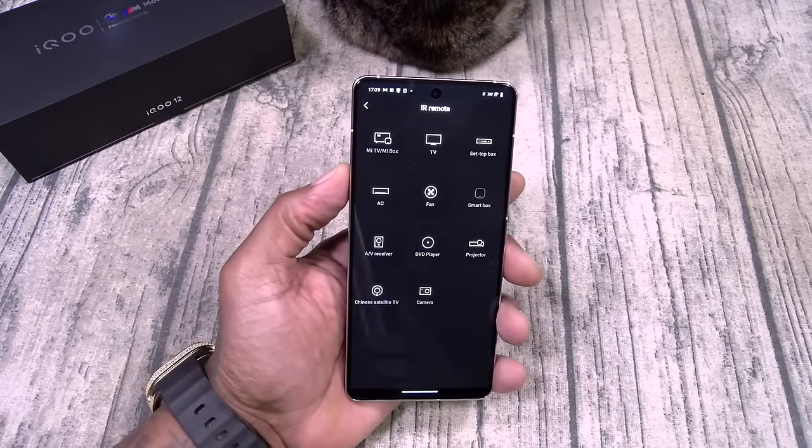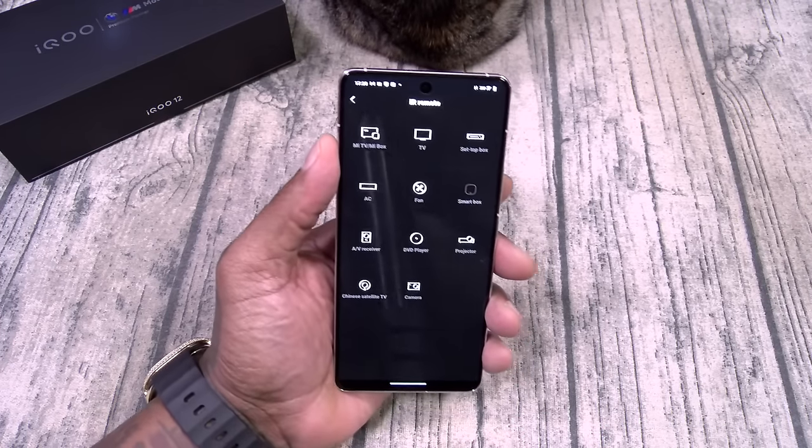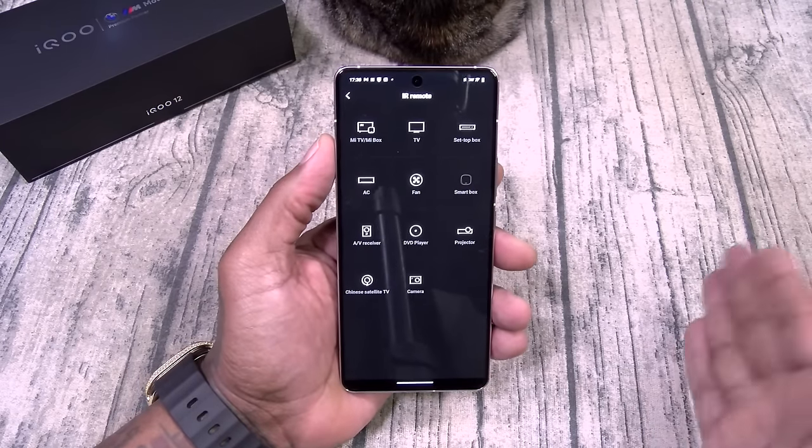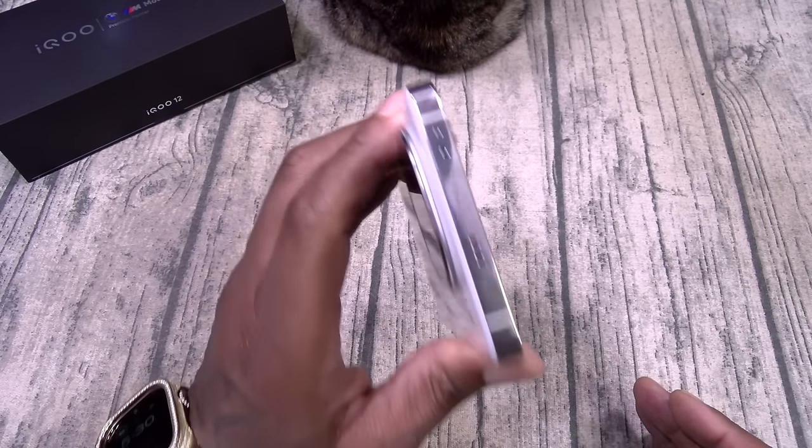Now let's talk about one of my favorite features, the IR Blaster. Now, y'all been hearing me talk about this for years. I travel a lot, so this is a huge deal for me. But I'm glad to see that all of these phones are starting to bring back the IR Blasters.